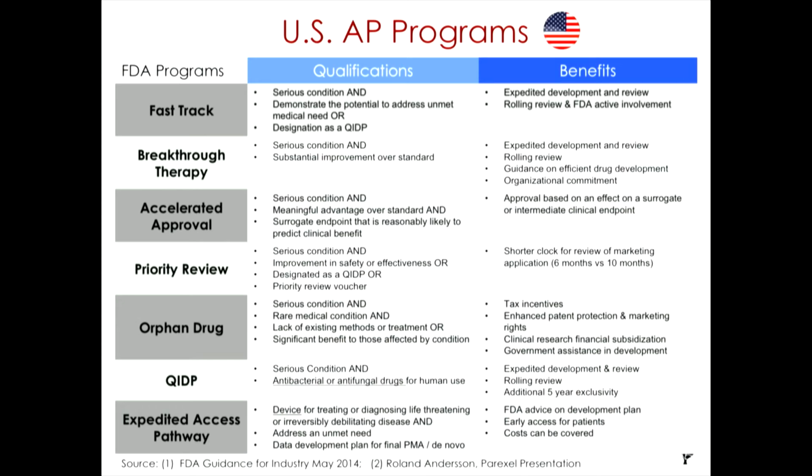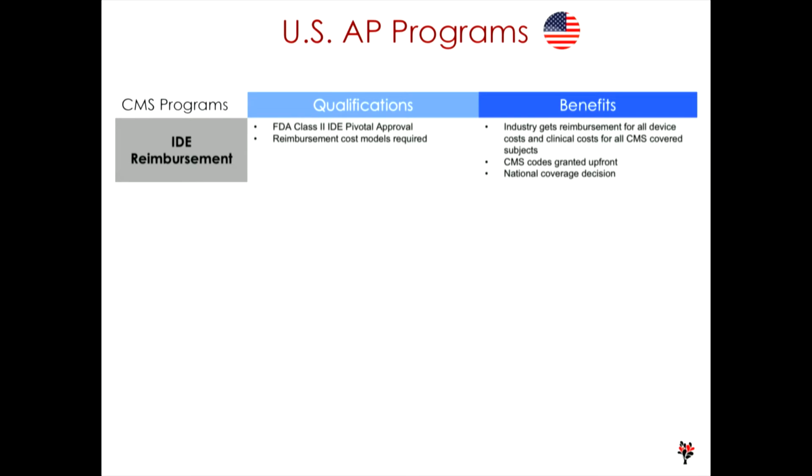What programs are available for accelerated approval? Well, there's fast track, there's breakthrough, and you've heard some of these bantered around over the last 2 days, orphan drug, priority review, and a brand new one, the expedited access pathway, which I'm most excited about. We don't have a lot of data in for that yet because it is brand new and it's focused on the device. It is basically a breakthrough therapy equivalent on the device side. And I think you can already start to see that they're making big strides to get new devices to the market quickly.